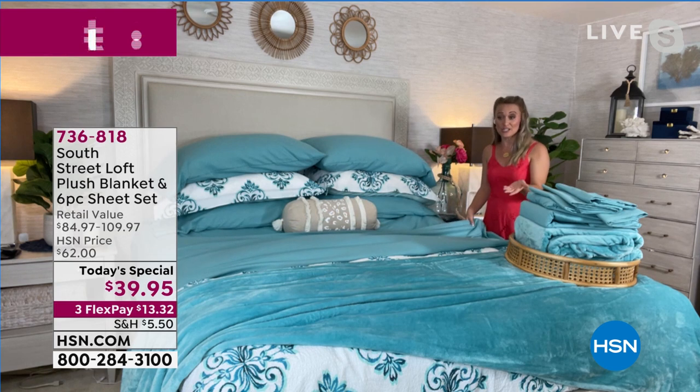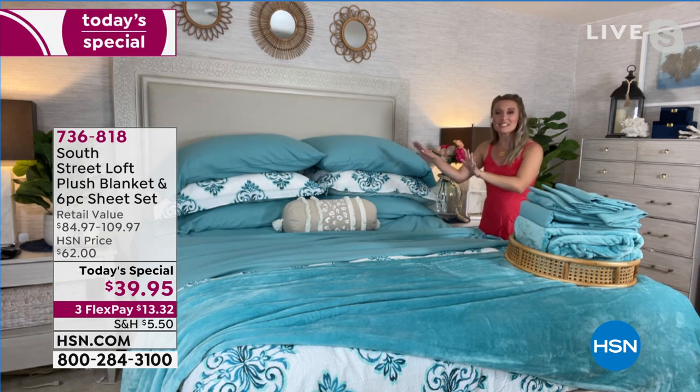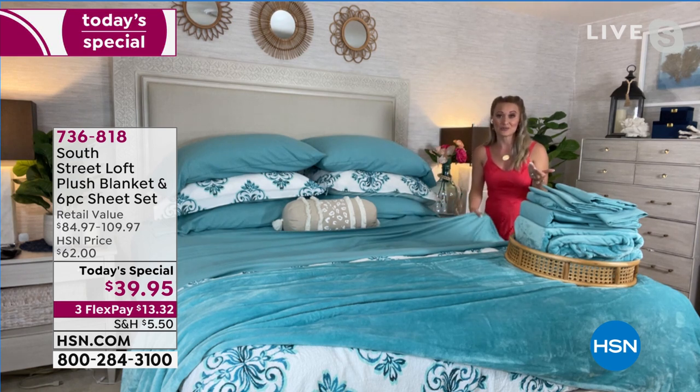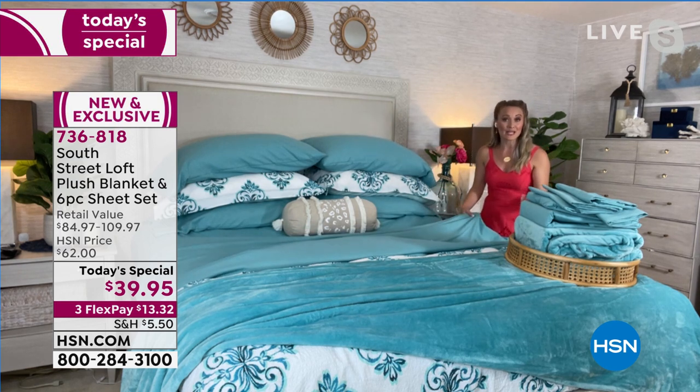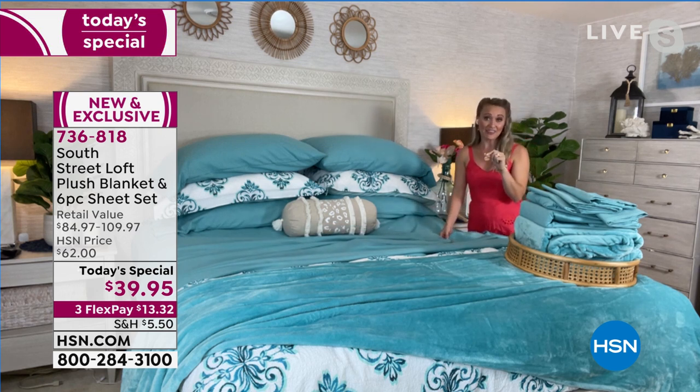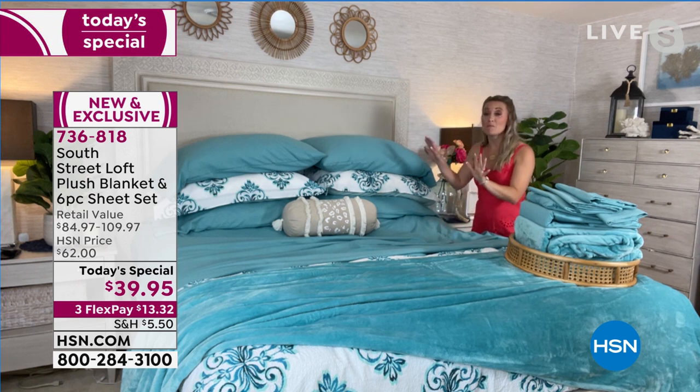if you are selecting a solid sheet set and solid blanket, you can mix and match with your existing pieces. Maybe you'll pick something else up from our South Street Loft collection, but they just lend themselves so well. And I love the beautiful leopard print that we have on set there. The aqua set that goes with that is a little bit lighter than mine, so they are two distinct different colors.